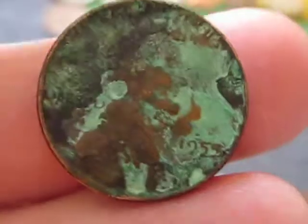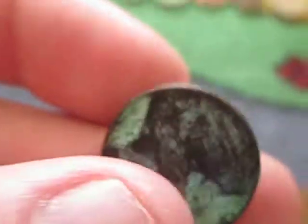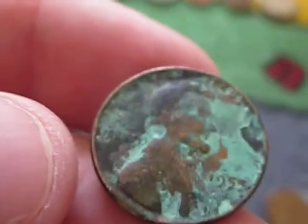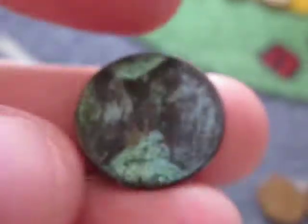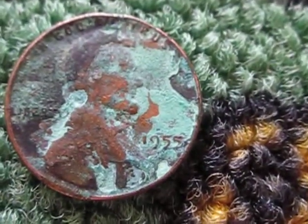I got a really corroded 55. I couldn't see this one, and I do admit I did use soap. I put some soap on it, covered it, and I used a toothbrush, and it didn't really clean up. But I wanted to make sure it wasn't a 55 double die, and it's not, so it might be a poor man's, but I doubt it. It's really nice under all this dirt. It's like an XF or an AU.